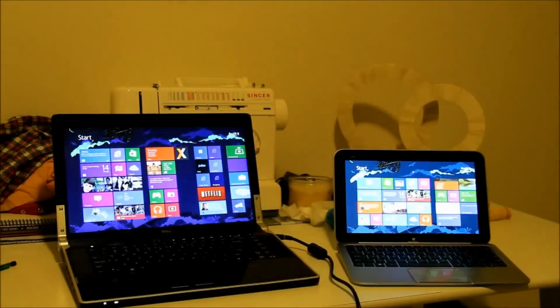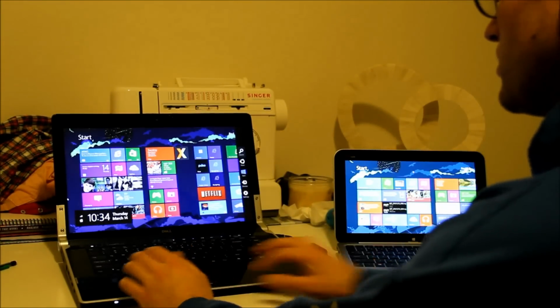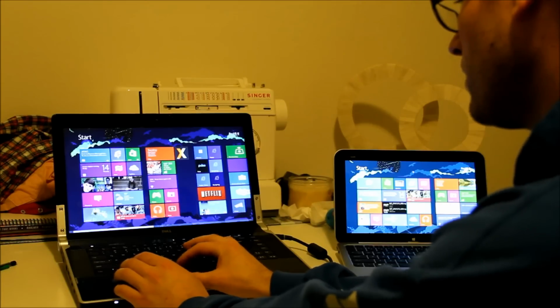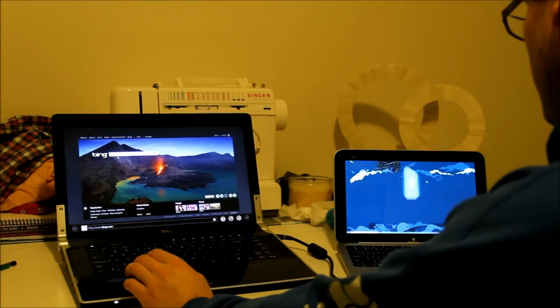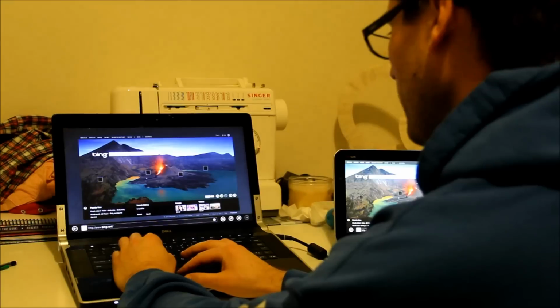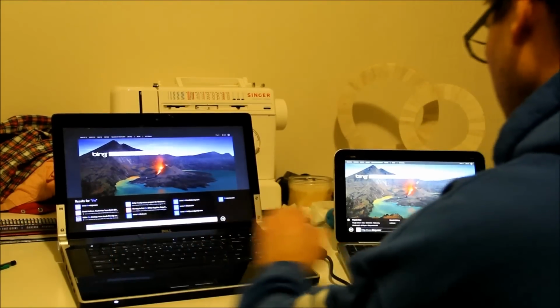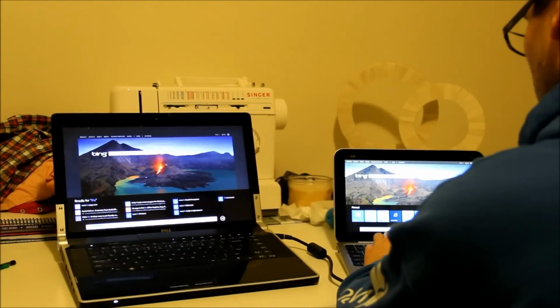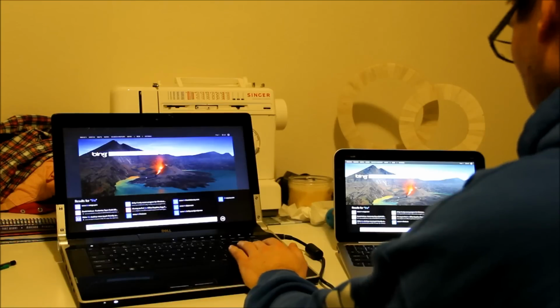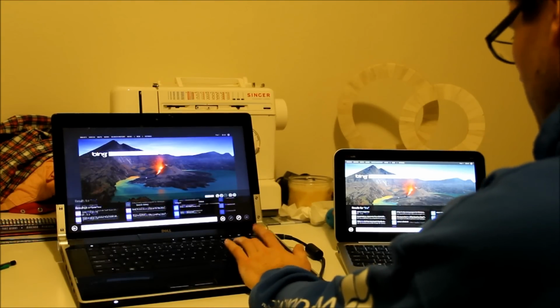Okay, we're going to do a website load test on the Dell XPS, Studio XPS running a Core i5, and the HP Envy running a Clover Trail chip. Now you never really know if these tests are valid because they're both hitting the same Wi-Fi network, and you just never really know what the router's going to hand out first. We'll try loading up the Verge and see what happens.